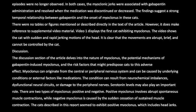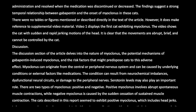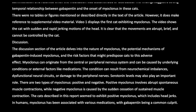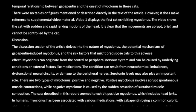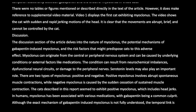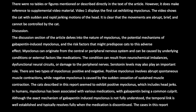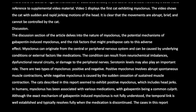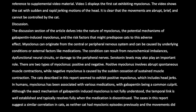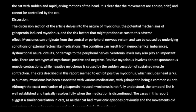Discussion. The discussion section of the article delves into the nature of myoclonus, the potential mechanisms of gabapentin-induced myoclonus, and the risk factors that might predispose cats to this adverse effect. Myoclonus can originate from the central or peripheral nervous system and can be caused by underlying conditions or external factors like medications. The condition can result from neurochemical imbalances, dysfunctional neural circuits, or damage to the peripheral nerves. Serotonin levels may also play an important role.